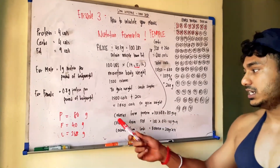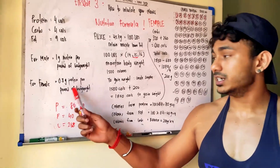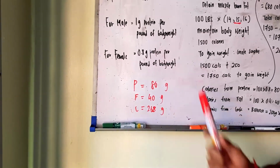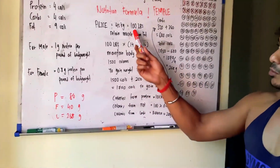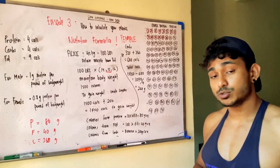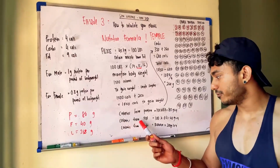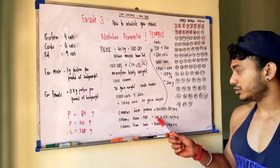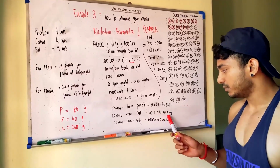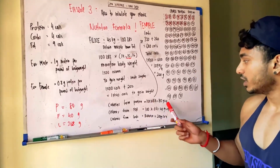Okay, so calories from protein. How do you get your protein? As I mentioned earlier, for females it's 0.8 grams protein per pound of body weight. So you take your body weight, which is 100 pounds, times 0.8, and that gives you 80 grams. For fat, you take your body weight times 0.4, so you get 40 grams, right? So now I've already found my protein and fat, so I'm going to do what?